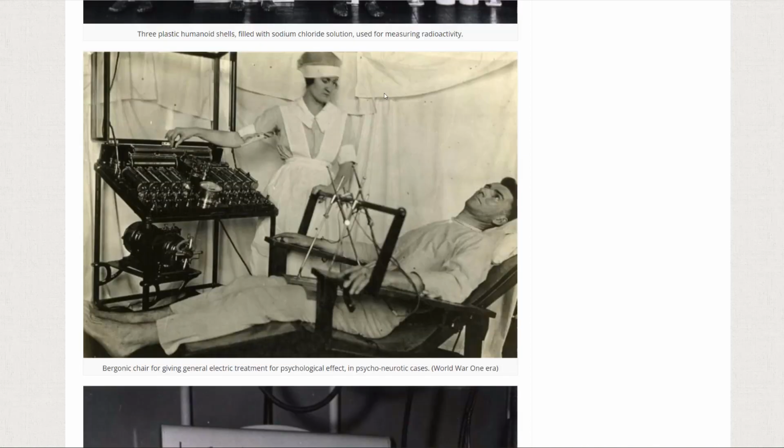Now this picture is also very controversial because look at the guy's face. He doesn't seem to be enjoying his time. So this was an ergonomic chair for giving general electric treatment for psychological effect in psychoneurotic cases, World War I era. We don't know if this device was actually able to give some sort of treatment or ease to these people, but nonetheless the guy's face is very indicative of maybe the side effects, or maybe just because he is already in a state and then this machine is helping him recover from that state.